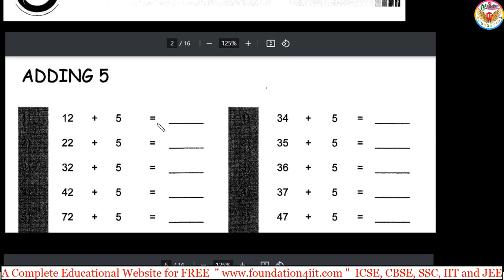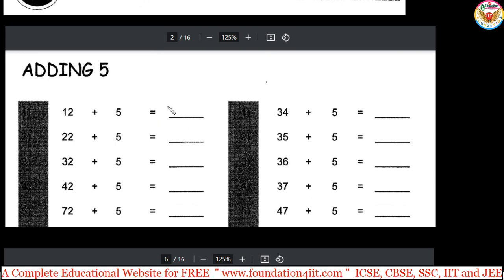So on this page, I'll show you only adding 5. In the PDF file, you can find adding 6, 7, and all the rest, and you can practice in that way. We have two ways to solve. One is counting in mind, like 12 plus 5. Count in mind: 12, so 13, 14, 15, 16, 17. 5 counts. So the answer is 17.